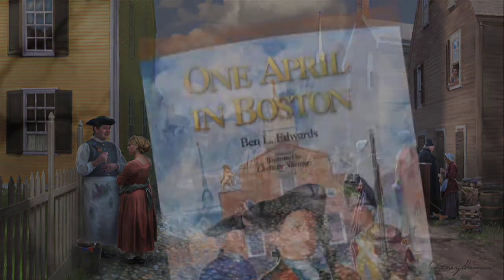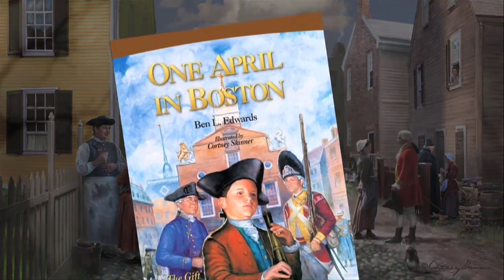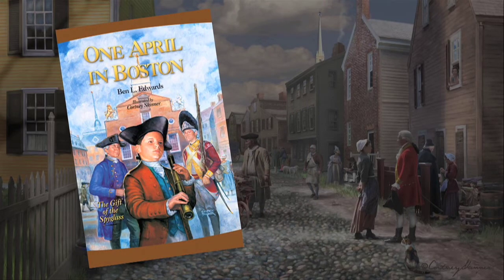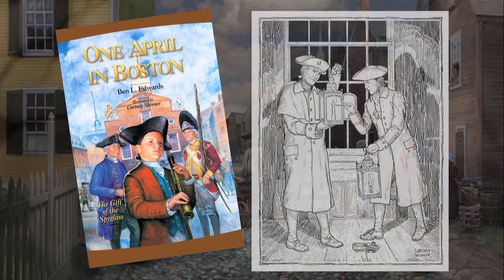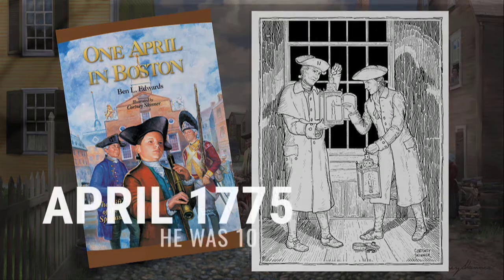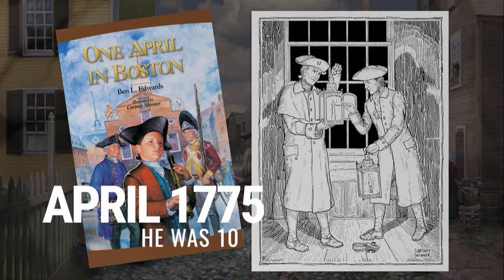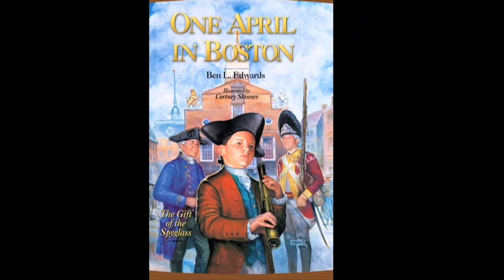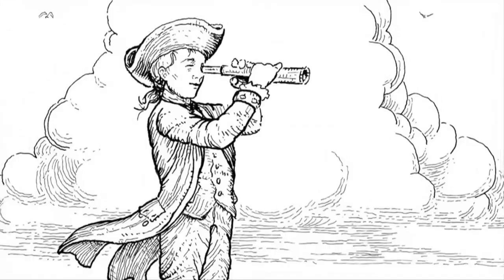And here's my children's book, One April in Boston. Each of you will be getting it for free as an ebook and audiobook just for watching this presentation. One April in Boston is illustrated in pen and ink by Cortney Skinner. The boy on the front cover is Ben Edwards, my 4th great-grandfather. In April 1775, he was 10 and lived right down the street from the Old North Church. Ben carries a spyglass and believes he can glimpse the future through its lens.